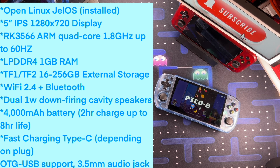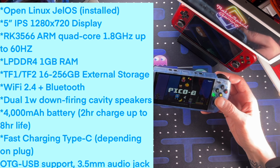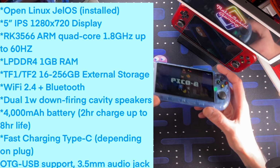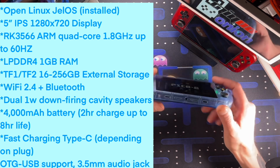They do state that it has fast charging through USB. I don't think that's true. This thing is extremely picky, and we're going to talk about that first, I think. But it has OTG support, which again, flicks in and out. It kind of depends, but things I've tried to plug in here, whether it be a controller or a USB dongle to get faster Wi-Fi, it seems like it cuts in and out quite a bit. And then obviously that 3.5mm jack.